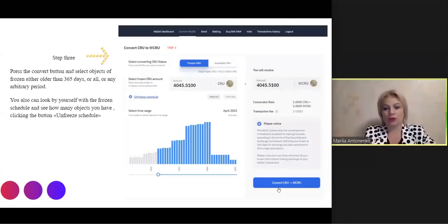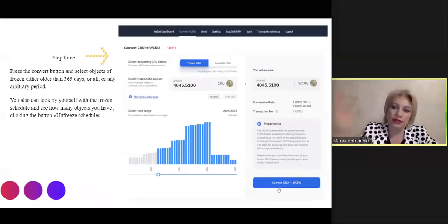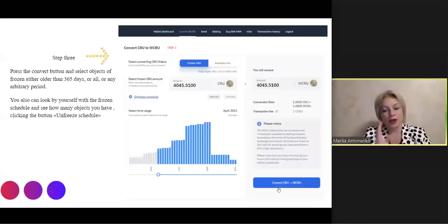Just decide how many CRUs you want to exchange, to convert into World CRU right now, by playing around with that chart. Some people say that you cannot enter the amount in the field if you want to, for example, exchange 50% of the CRUs. But if you enter manually 50%, the system will choose 50% on its own, but it will start from those CRUs that will be unfrozen way later. So that's how the smart contract works.